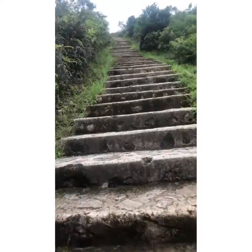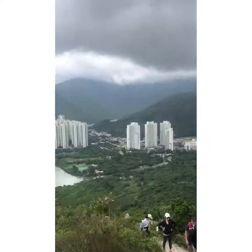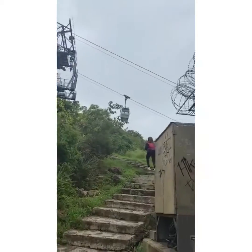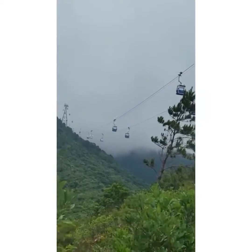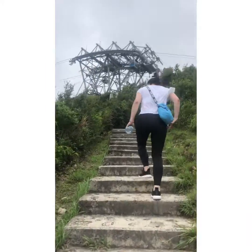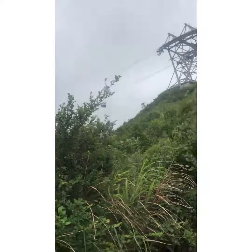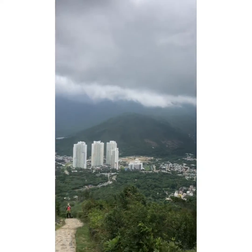Hi guys, as you can see, we're hiking to the Ngong Ping 360 village, and this is all about the Ngong Ping 360. So Ngong Ping 360 is owned by the MTR Corporation. The status is operational. The system is a detachable gondola cable car, and the location is Lantau Island, Hong Kong. The terminals are from Tung Chung to Ngong Ping 360 village.